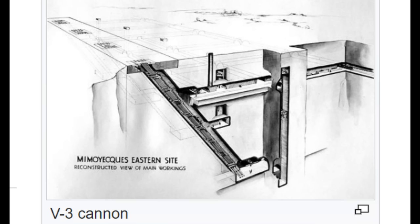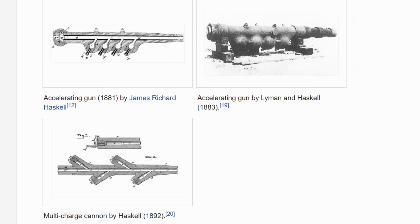It was meant to be an accelerating gun. Which gets over the fact that, you know, when you basically fire a gun, you have high pressure in the cylinder at first, which very effectively accelerates the shell. But as it moves down the barrel, the pressure decreases. So a way to get around this is you have extra charges that go off just after the shell has passed it, and therefore accelerate the shell even more.